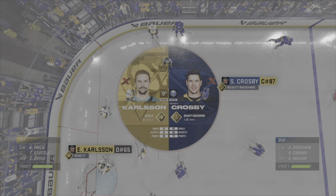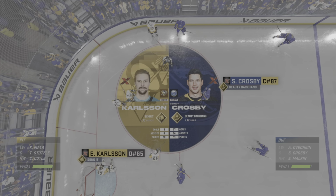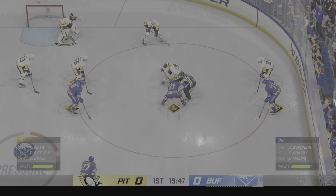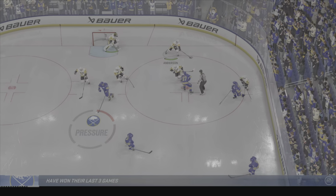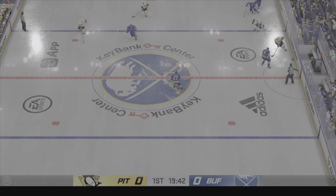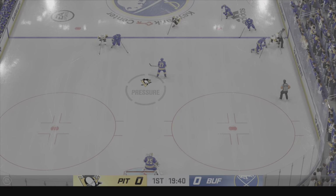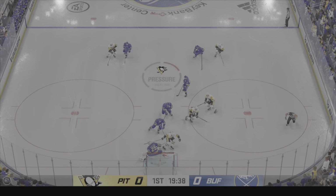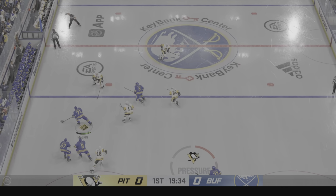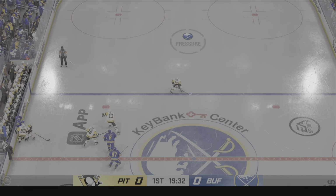Carlson's known for making those long breakout passes to spring his teammates. That's his send-it zone ability, and it can really get things going. Crosby's beauty backhand zone ability is that infamous backhand shot he uses to torch goaltenders. Before I send it back upstairs, you should know I'll be looking to see who will power their team to victory tonight.